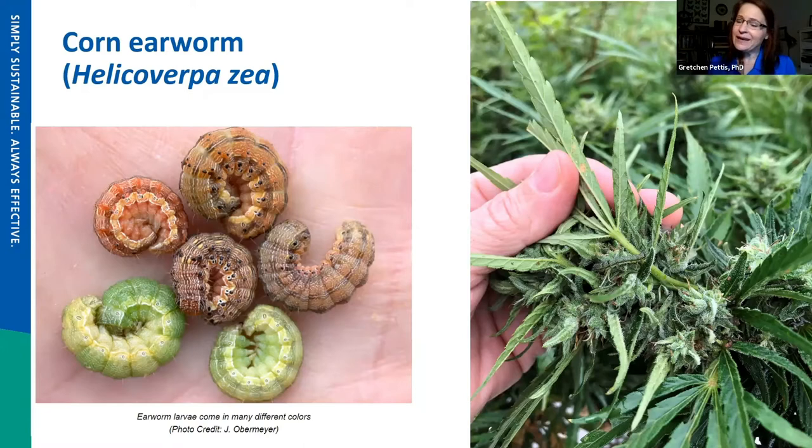So there's not a whole lot of cultural things that you can do to keep them out completely, but some great practices are to keep your plants healthy. Insects have an amazing ability to find unhealthy plants, sort of like a lion on the Serengeti can see a damaged antelope and it goes after that one. Caterpillars and other insects can do the same thing.